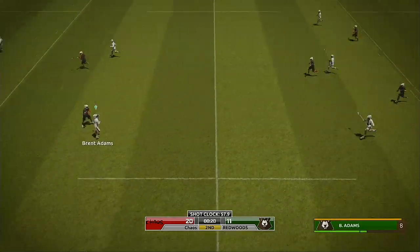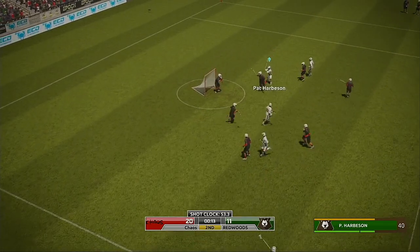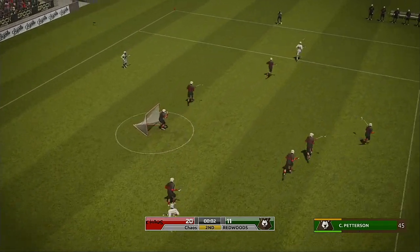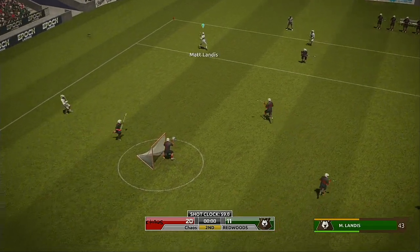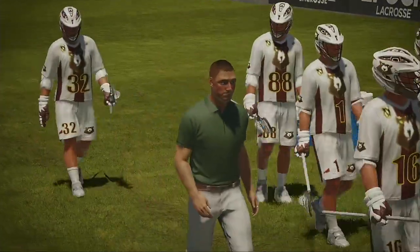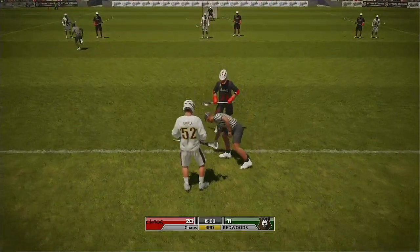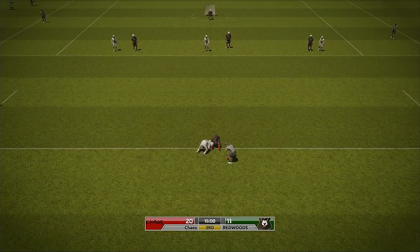And it's turned over. Top right. Fires. The home team come up with it. Gets off the shot. Hits that one off the bar. So close. Ball side left. Kelly. Set and ready for the restart. It's 20-11 for the away team.